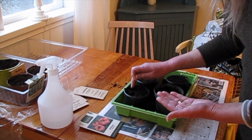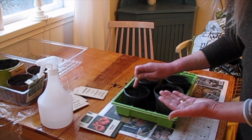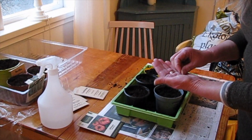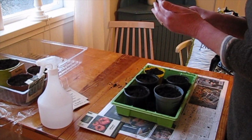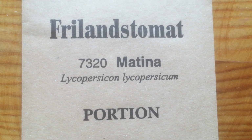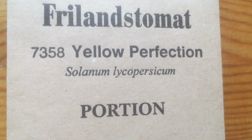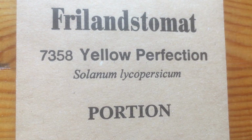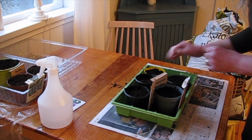It seems like I forgot to record the next two seeds, but I want to mention them anyway. And the first one is Martina, which is a German tomato that comes early. So I was a bit curious about that. And also that one is not higher than 120 centimeters. And then Yellow Perfection, and that one I want to try because my mother has developed some sort of allergy against red tomatoes, but she can tolerate yellow ones. And I put that one in a yellow container.